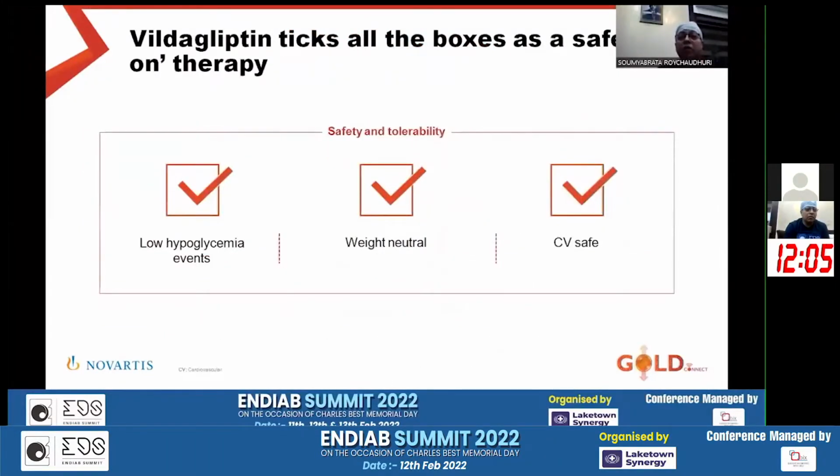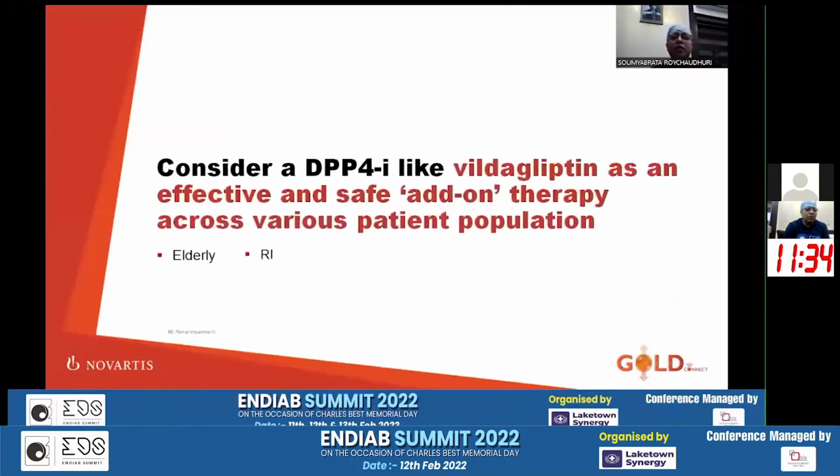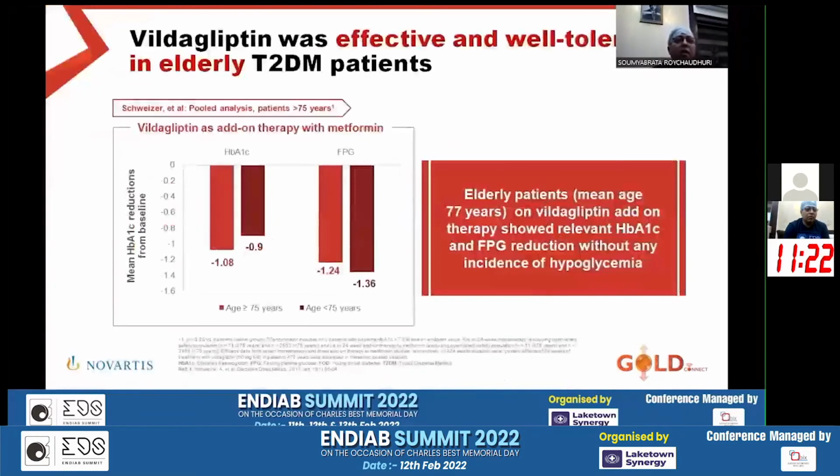Vildagliptin thus ticks all the boxes as a safe add-on therapy, as it had recorded low hypoglycemia events. It is weight neutral, and even without a CVOT, with such robust numbers included in the real world evidence, it can be said to be CV safe. And also in low ejection fraction with NYHA scores of 1 to 3 in the VIVID trial, it showed that addition of Vildagliptin did not alter the LVEF in any way. So we can consider a DPP-4 inhibitor like Vildagliptin as an effective and safe add-on therapy across various patient populations, especially in the elderly and in the renally impaired.